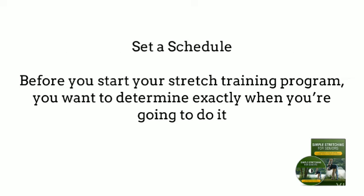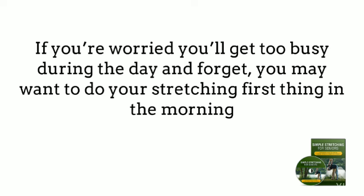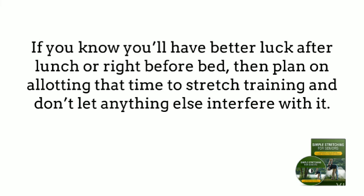Set a schedule. Before you start your stretching training program, you want to determine exactly when you're going to do it. If you're worried you'll get too busy during the day and forget, you may want to do your stretching first thing in the morning. If you know you'll have better luck after lunch or right before bed, then plan on allotting that time to stretch training and don't let anything else interfere with it.